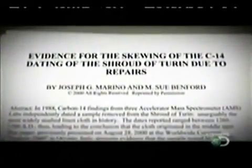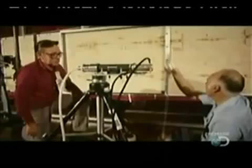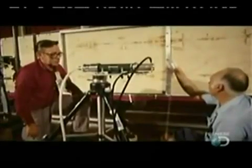In 2000, Benford and Marino presented a paper in Orvieto, Italy, detailing their theory that medieval cotton had been introduced into the damaged corner of the shroud. Not surprisingly, it was immediately dismissed by the scientific community. One scientist in particular was outraged.